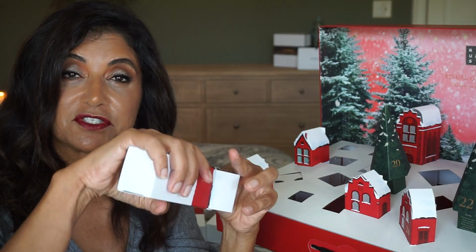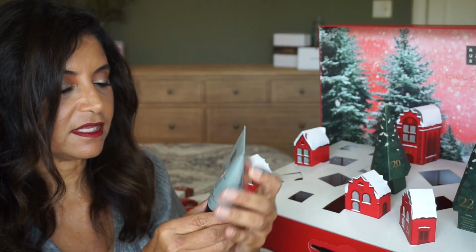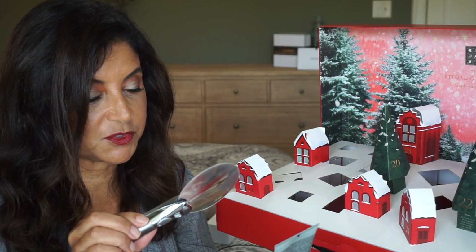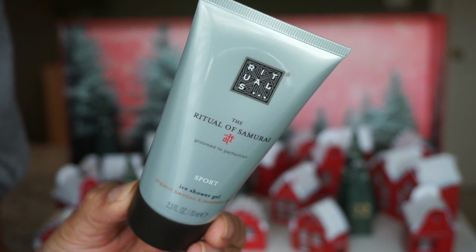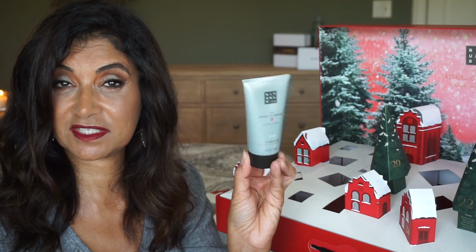I like that one. For 13, we have a shower gel. The Ice Shower Gel. This is the Ritual of Samurai. Start your day empowered with the Ritual of Samurai Cooling Ice Shower. So I wonder if this does have a cooling effect to it.